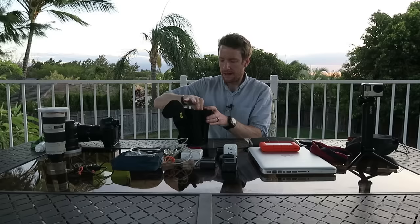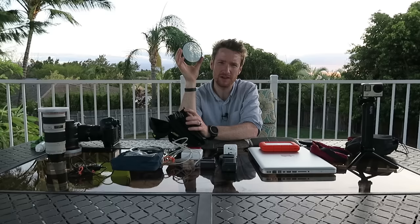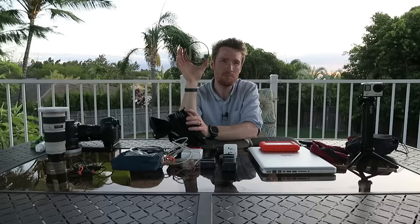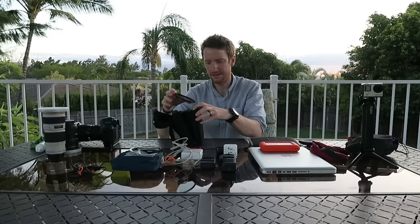Now this is Lee's 105mm polarizer. Now, I love my Heliopan polarizer. I love it. I am in a deep relationship with that polarizer. But Lee told me that this polarizer can be used on the 16 to 35mm lens at 16mm with minimal to no vignetting. I can't remember if I've used this at 16mm. I think I did, and I don't think there was much vignetting, so it's working.